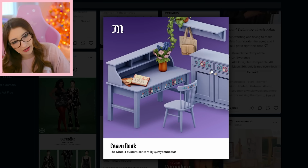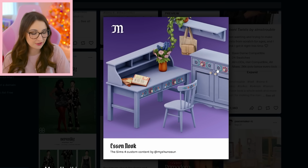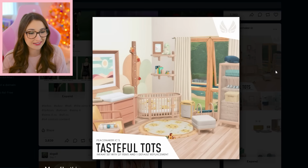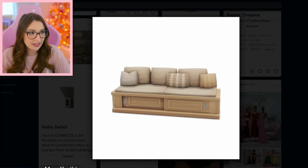Oh my God, Shuno-san, don't even get me started. So pretty. Oh, Peacemaker, look at this. How am I supposed to not download that? Y'all need to calm down. My little heart can't take how cute this all is.